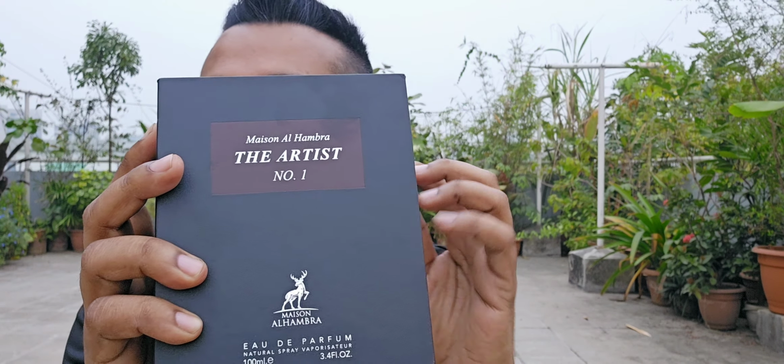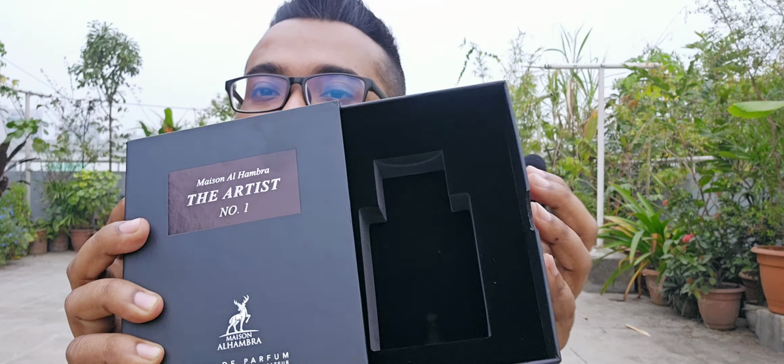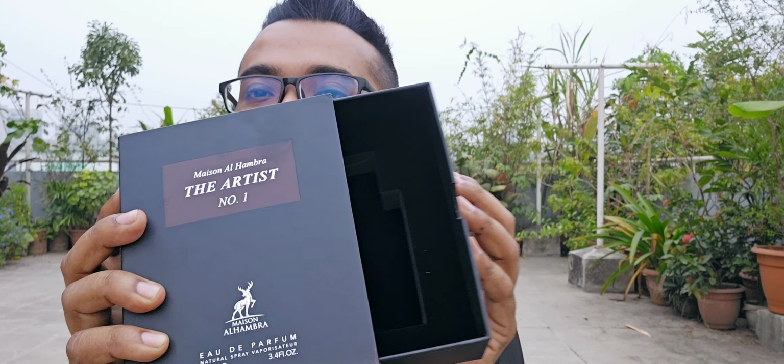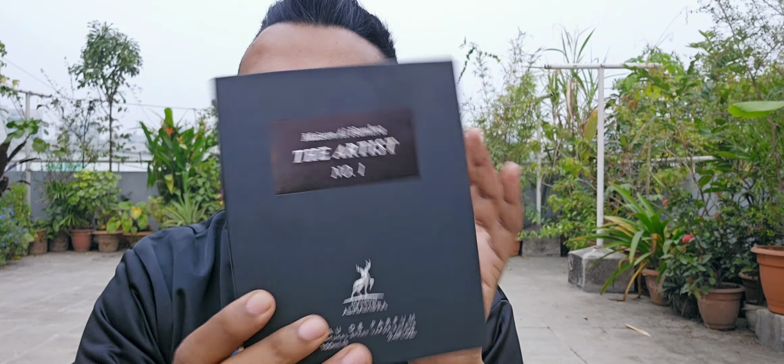It's a robust box. It's 100 ml, I think. Yeah, it's 100 ml. I think the box looks really nice. For Lattafa, they're doing some really good work. That's where the bottle stays. I think this looks more premium. And the thing is, it's not super expensive. It's under $25.